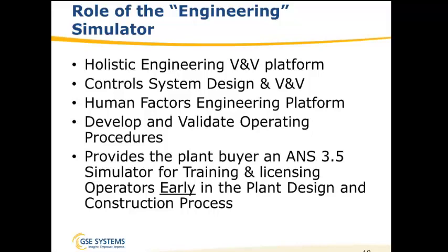Human factors engineering is another key use for simulators these days. And with new plants, we're talking about new designs, and therefore we need new procedures. So we use the simulator to help develop and then ensure that the procedures are going to result in the plant operations that are expected. And then at the end of the day, you still have your ANS 3.5 training simulator, but you actually have that available to your team a lot earlier in the construction process.